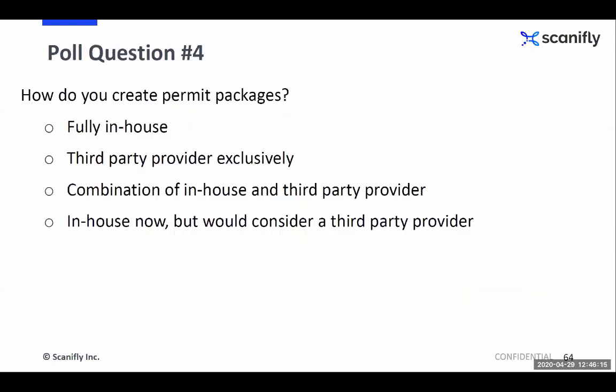So before we get into the software demo, let's jump into another poll here. How do you create permit packages? It looks like 51% of respondents are doing everything fully in-house. I think that's interesting because of that, only about 12% of people doing it in-house would consider third-party work. Only 5% are using a third-party provider exclusively, and there's still a good amount of people doing a combination. So I think what we're seeing here is that people still want to do as much of the permitting process in-house. Knowledge of a local jurisdiction is still probably best done by a local provider. Typically in-house, it's best. So very interesting takeaways, and I appreciate the responses.